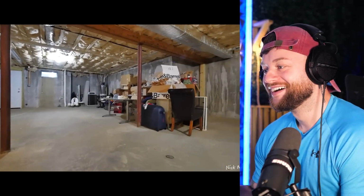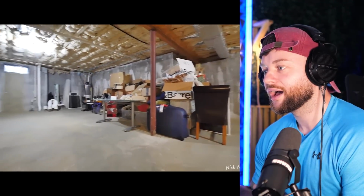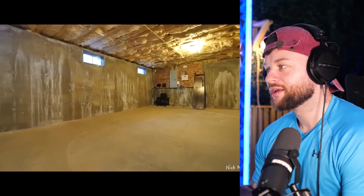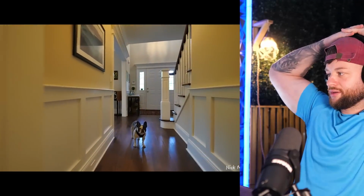This is where I just store a load of my stuff that I am slowly putting on Craigslist and getting rid of. The basement's interesting in that it's just so huge and so quiet and so warm, of even temperature year round. It's going to be a great room to do. So back upstairs.